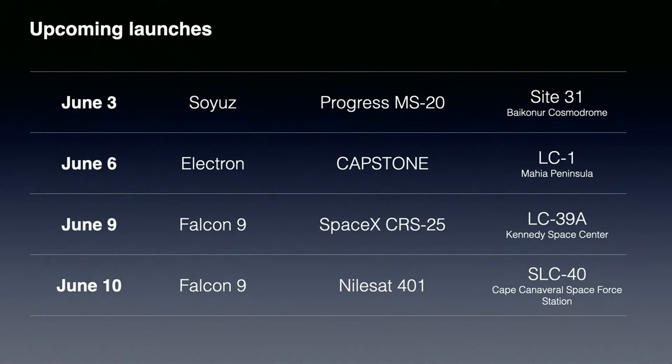So thank you again for joining us for the launch of the Transporter 5 mission. It's been a very busy month, been a very busy few months here at Cape Canaveral and the Kennedy Space Center, and the day's not over with the landing of the Starliner spacecraft still a couple hours away.